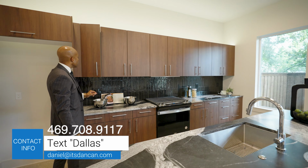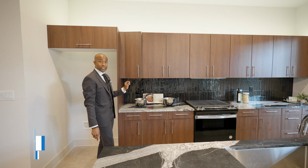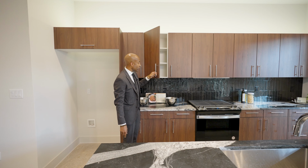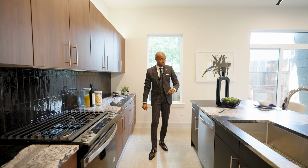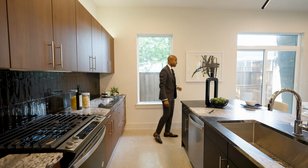You have your chrome fixtures and soft close cabinets, as you can see. Four burner Whirlpool stove and dishwasher. And here we have our dining slash breakfast nook.